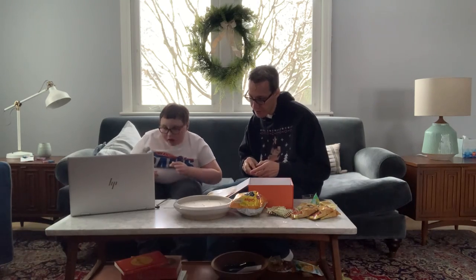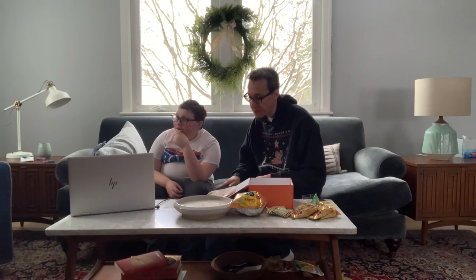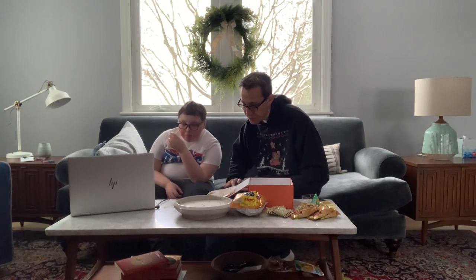And here's mine. Yeah, there's definitely cream cheese and rich camembert, fluffy layers, moist. What do you think, Owen? 10 out of 10.